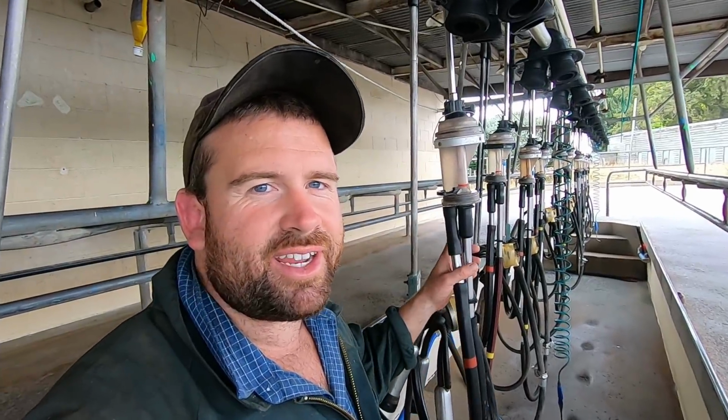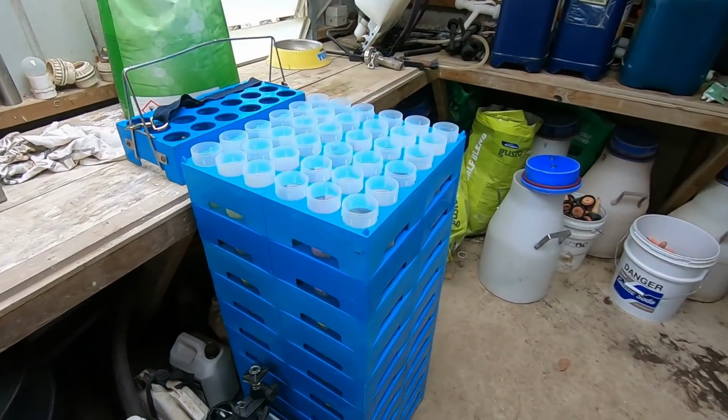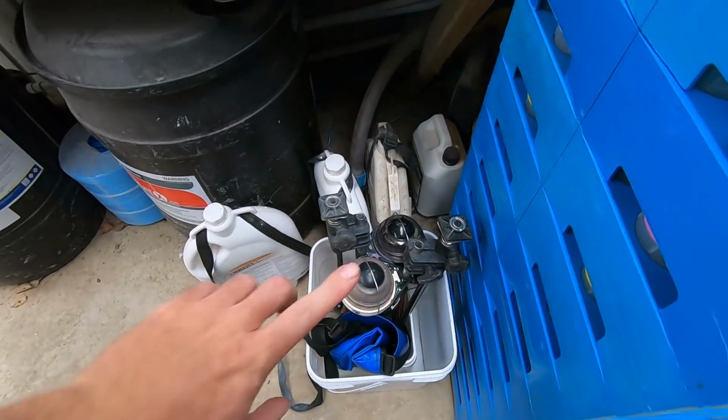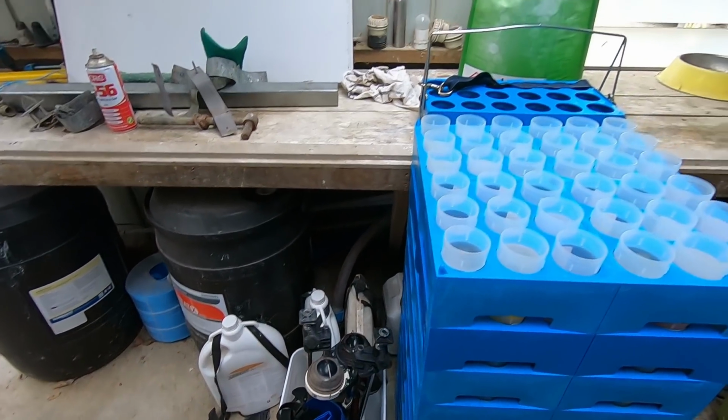Well, it's that time of the year again. Herd testing equipment's been set up. Got the flasks here, lids on them. A couple of spares there if needed, but we never do.